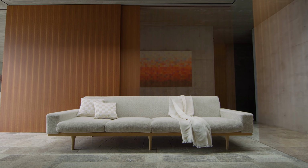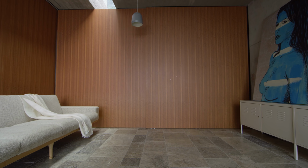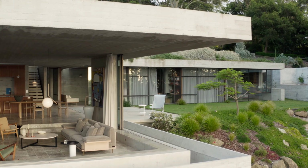Designed to host large family gatherings, the house emphasizes quality time spent in activities that matter: cooking, gardening, raising children, swimming, and enjoying the outdoors. It also showcases an appreciation for local artists and family heirlooms, blending modern design with personal touches.